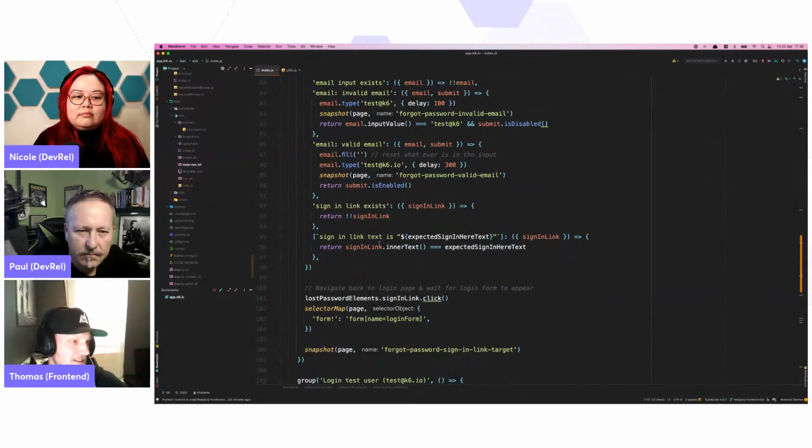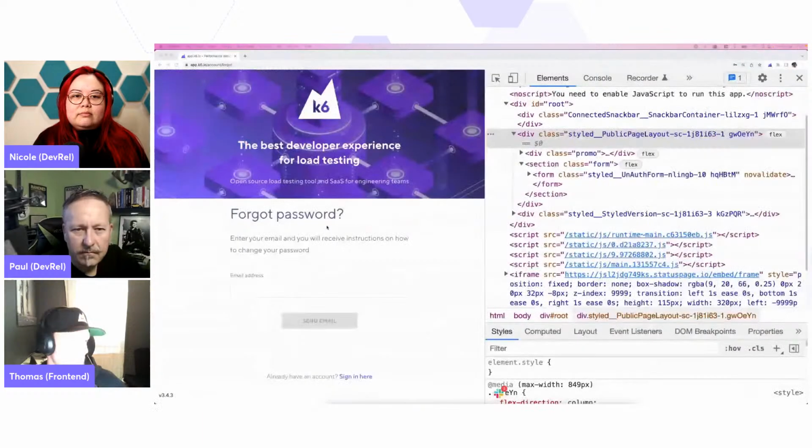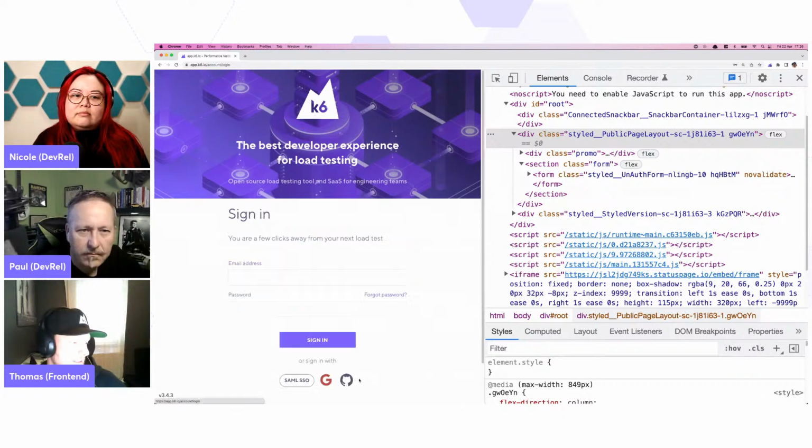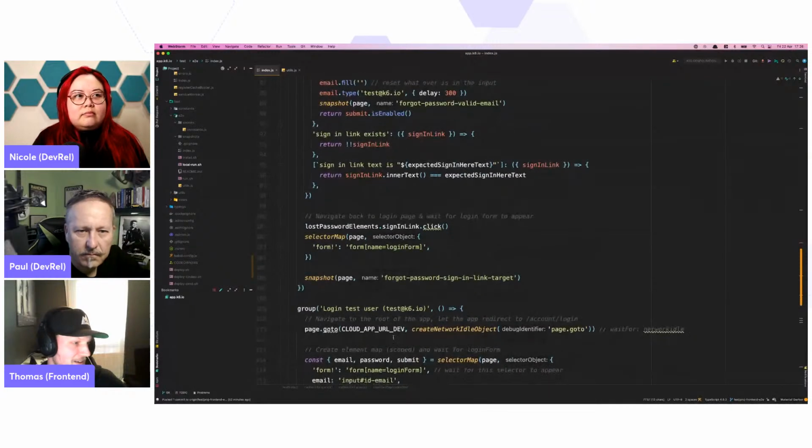Yeah, and I checked the test. I mean, just compare the elements and make sure that it's enabled when it should be enabled or not, and that this sign in here button works as it should. And I also take some snapshots every now and then, just because it's nice. I have a plan of comparing snapshots, but that's for the future.